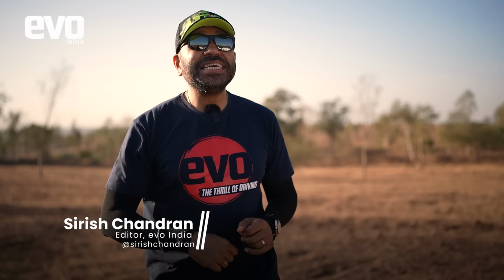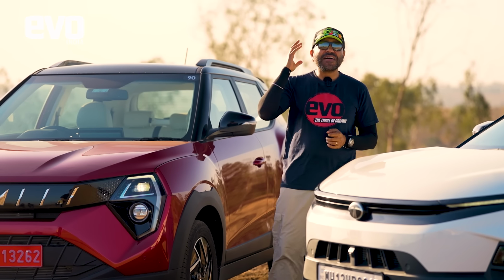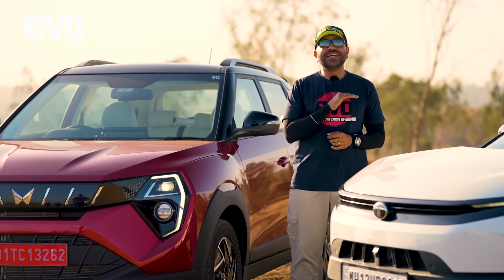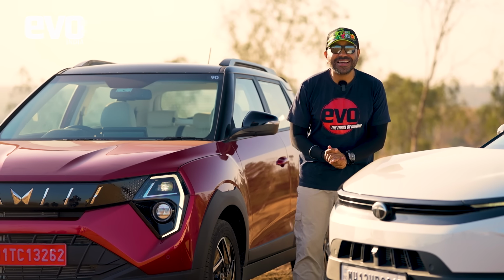Diesels are bad. They're noisy, they're dirty, they're smelly, they won't meet emission norms, and even if they do meet emission norms, they will never be good value for money. The detractors of diesel have had an absolute field day. The propaganda by you-know-who has been off the charts. Except in India, diesels are still relevant.